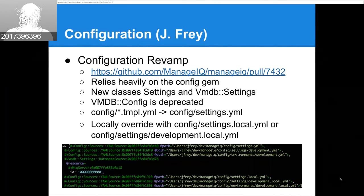And then on top of that, there's a file called config settings development YAML. Any changes that are in there are applied on top of that. And then there's an environments development YAML. Currently it's empty, but it gives us options for doing things. And then you'll see the next one is a database source. So there's a new table called settings changes that stores changes that users have made. And those changes are tied to a particular server. So on a specific server, you have whatever changes were made for that server. And those changes are applied on top of the settings from the previous steps.